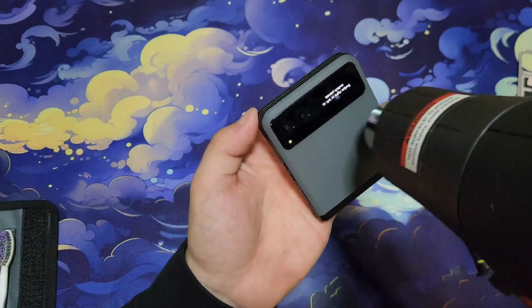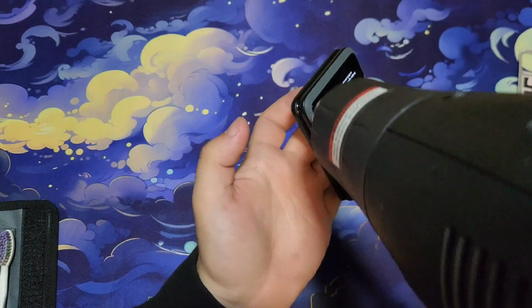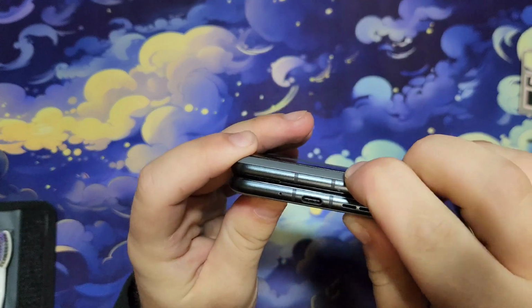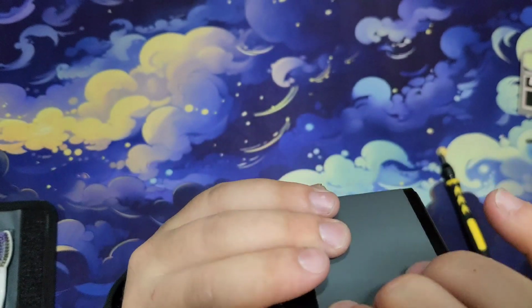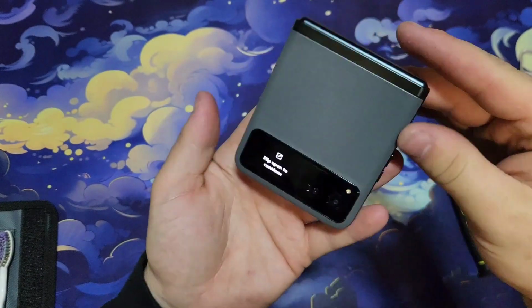And once again, use the heat gun to loosen up the adhesive so that we can better adhere it to the frame. And as of now, we've turned a partially working Razr into a fully working Razr. And it looks like it was never touched. I am super happy with this repair.